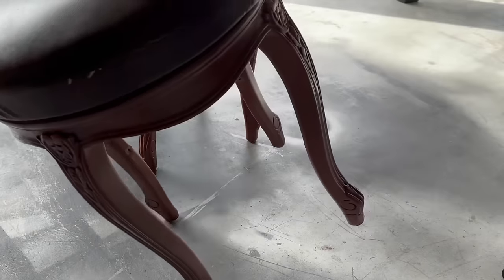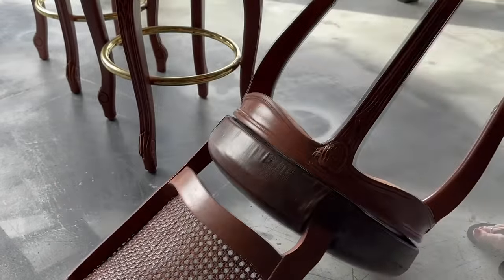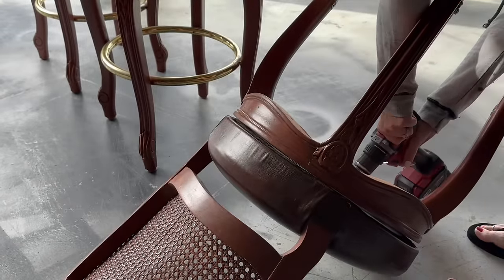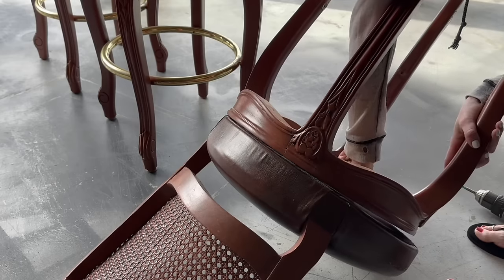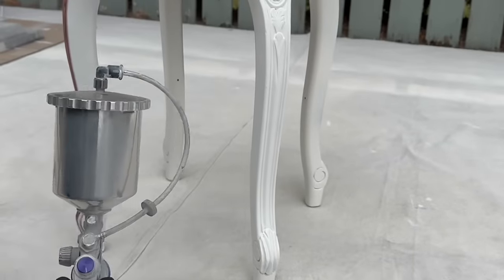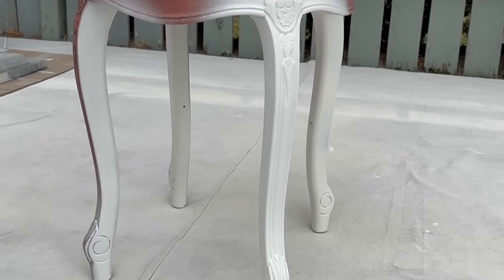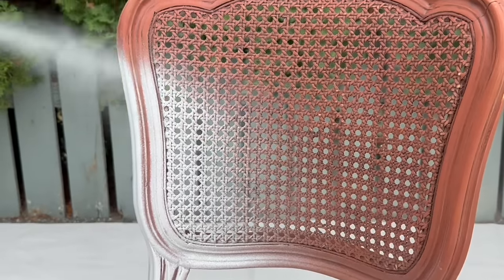Next step was to remove those seats. I assumed that that back piece would detach from the cushion, but unfortunately, these were doweled into the seat there, so those were not coming apart. And my husband, for several years, refinished high-end furniture. He is very experienced in this, so he took this job on for me and did the painting and the reupholstering on this.